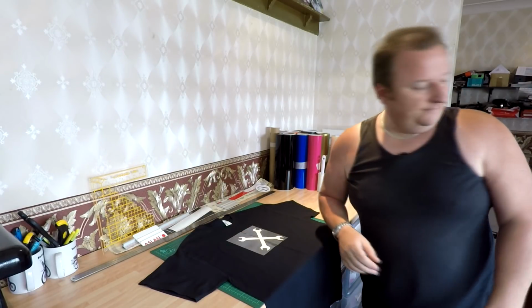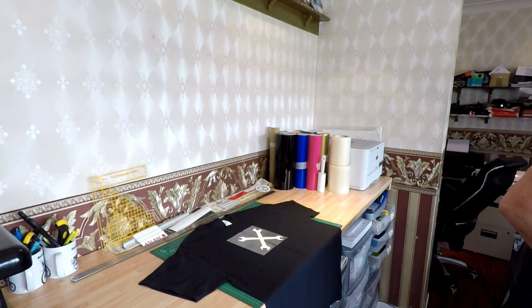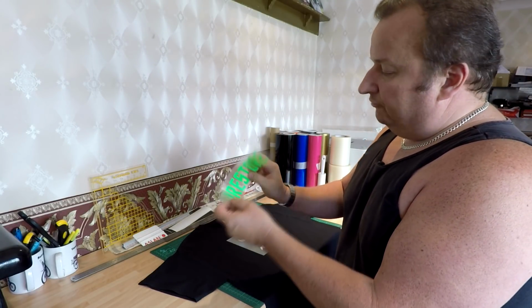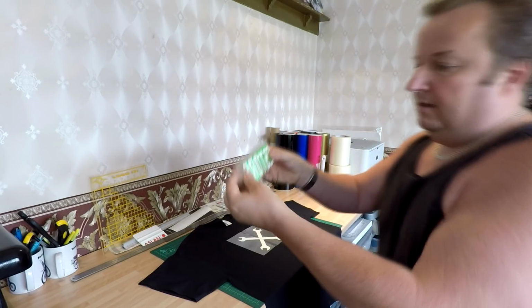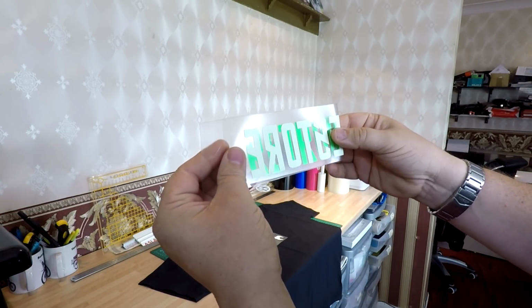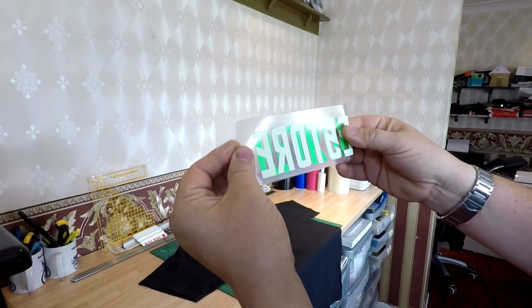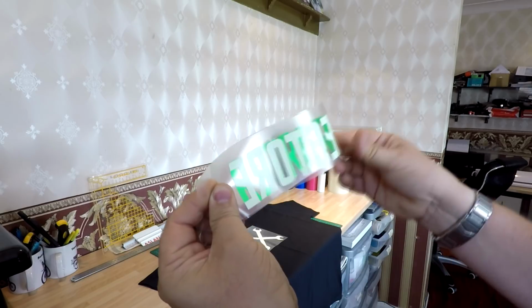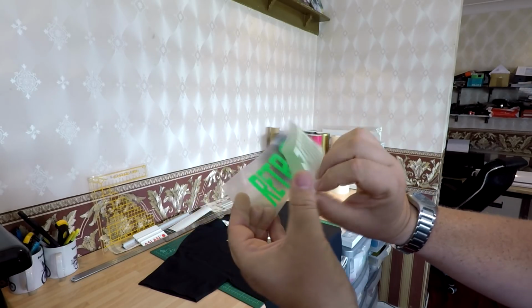My next one is my Retro Restore lime green one. Again, fold it back to back, and as you can see there, I'm finding the end of the letters matching together. The mylar's nice and level. Put my crease down the middle, and then open up.